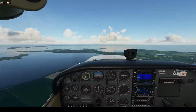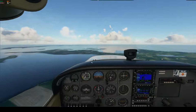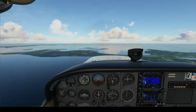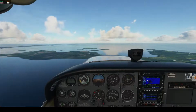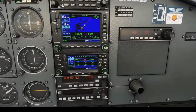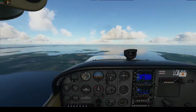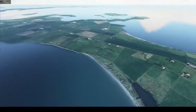Right, so we've got quite a distance to go actually. A good 60 odd miles, I think. Can we get any DME? Let's have a look at the instruments again. Our distance 61.8 miles, and we're doing what, 120 knots, so it's about 30 minutes I suppose. So we'll shortly be leaving the Orkney Isles.